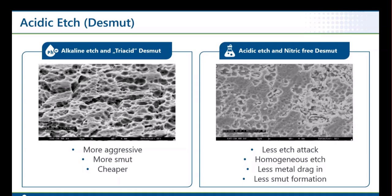You have a much higher etching rate from the alkaline etch and nitric acid desmut versus the second option, which is nitric free and using acidic etching. And this can have an impact on the adhesion depending on what type of alloy you are processing.